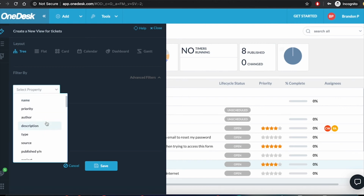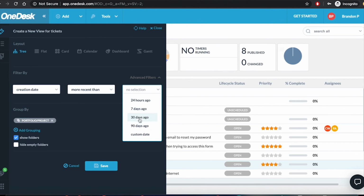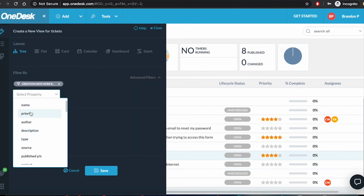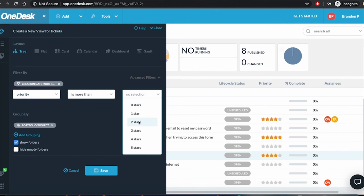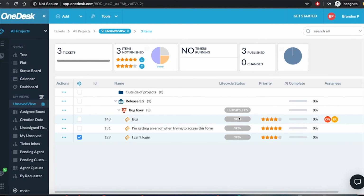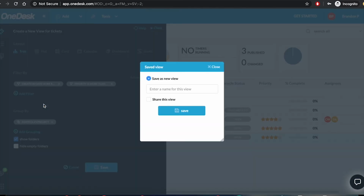So we can do that: creation date is more recent than 30 days ago, and that you want to filter by priority is more than 2 stars. It'll filter out all the items where the creation date is more recent than 30 days and where the priority is higher than 2 stars. To save this, simply click on this icon and give it a name and save.